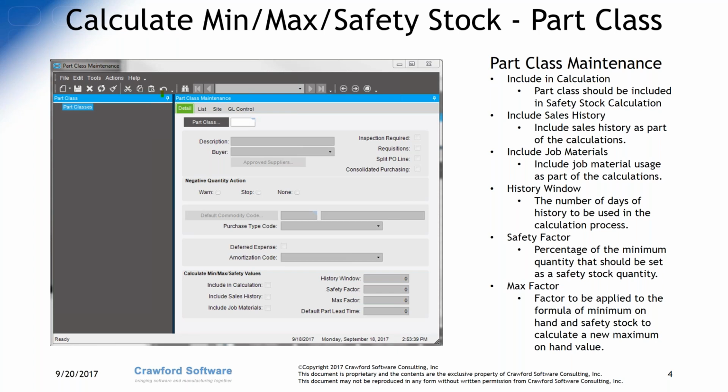The first one we wanted to talk about is calculate minimum, maximum, and safety stock. This is an entire process, and I'm starting with the first level, the foundation and building blocks, which is the part class. In the part class there are new fields, all highlighted down here in the bottom section of the screen. This whole section is new to the part class if you compare it to your 9 or anything else.